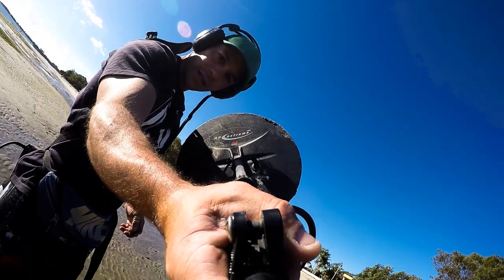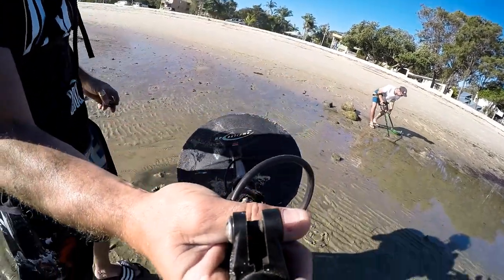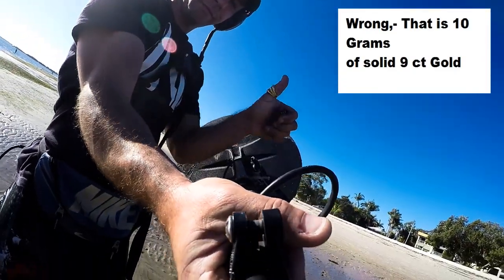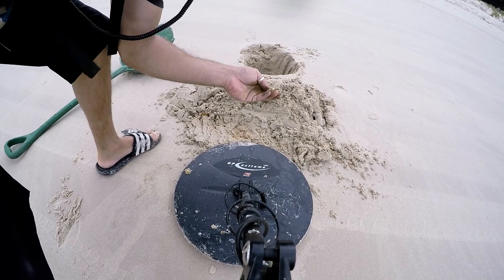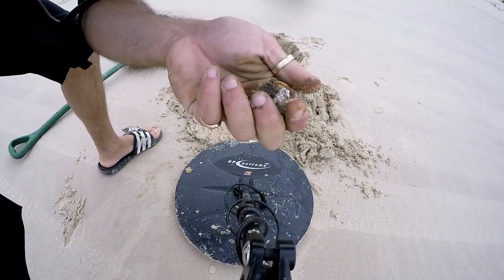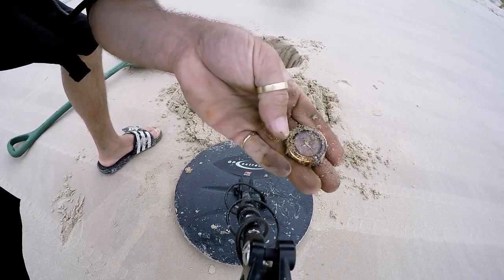Well, out here detecting, in this little hole. A ring's a ring, but it's nothing too special. In that hole, not very deep. Might be some more ones around. Oh, very nice. Something different.